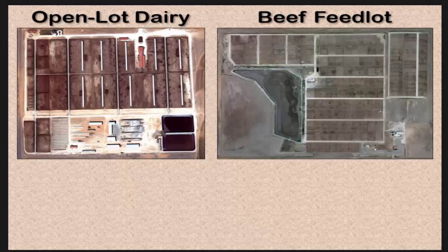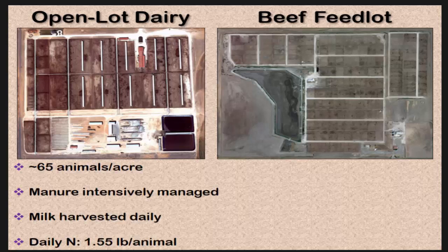So what we have here is a comparison. This is an aerial view of an open lot dairy, as well as a beef feedlot. We have the pens, here we have milking parlors, we have manure storages, and it looks very similar to a beef feedlot where there's our retention pond and our animal housing.